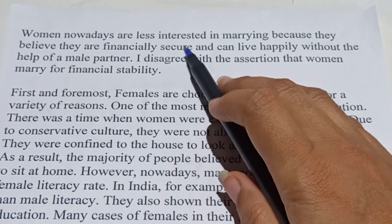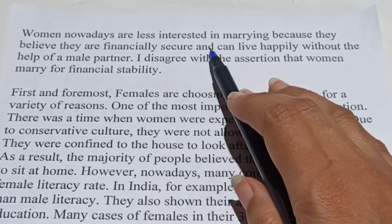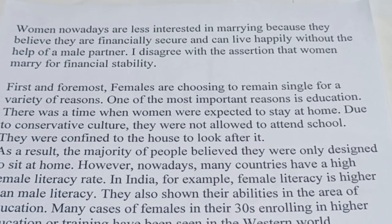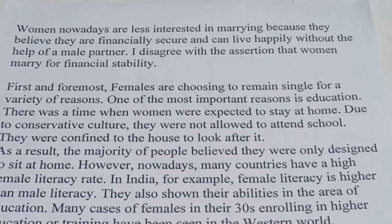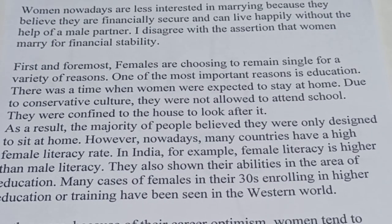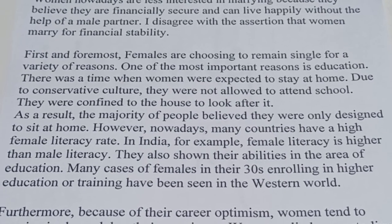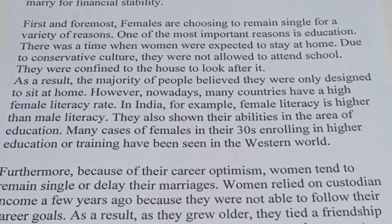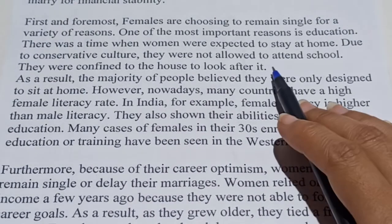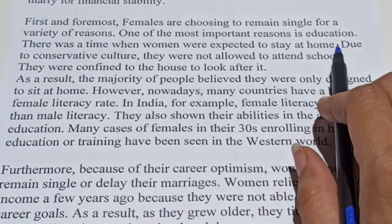Women nowadays are less interested in marrying because they believe they are financially secure and can live happily without the help of a male partner. I disagree with this assertion that women marry for financial stability. I do not agree that women marry a male partner for their financial stability. First and foremost, females are choosing to remain single for a variety of reasons. One of the most important reasons is education.